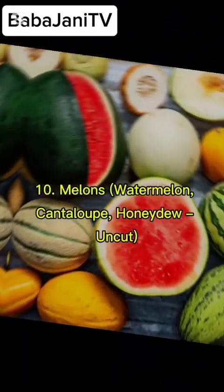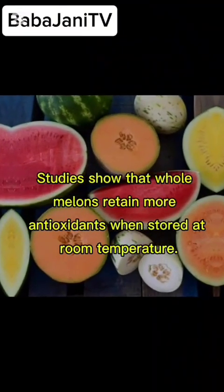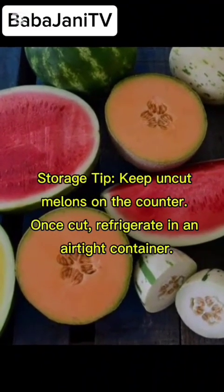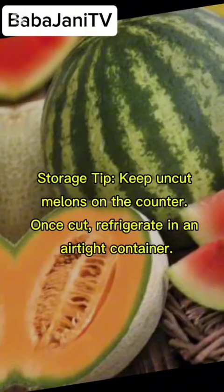10. Melons: watermelon, cantaloupe, honeydew, uncut. Why avoid the fridge? Studies show that whole melons retain more antioxidants when stored at room temperature. Storage tip: keep uncut melons on the counter. Once cut, refrigerate in an airtight container.